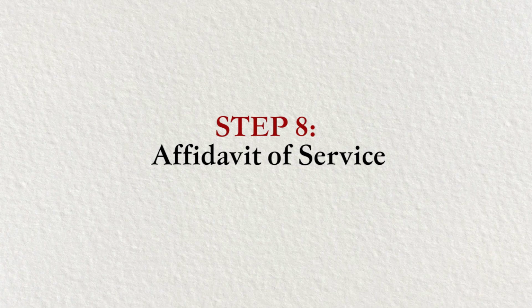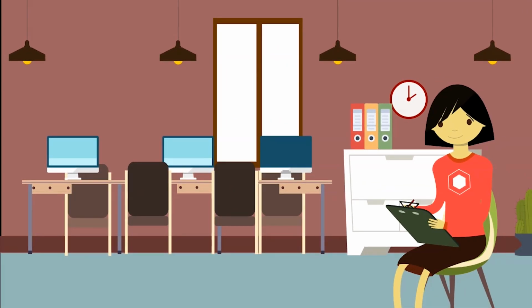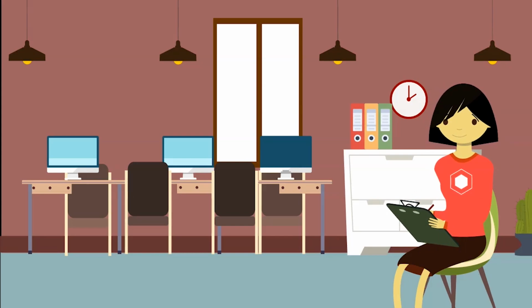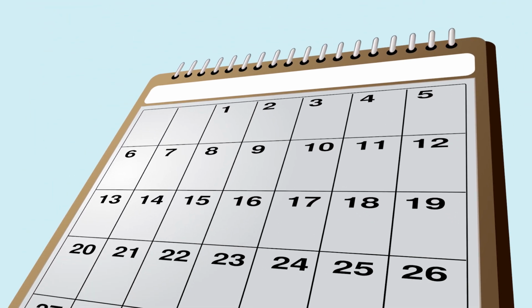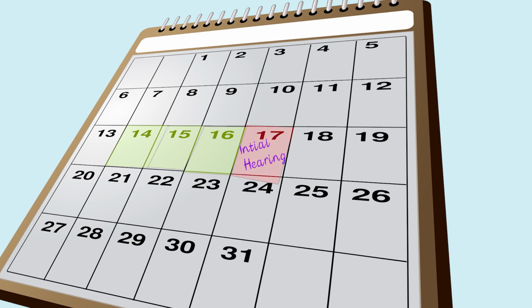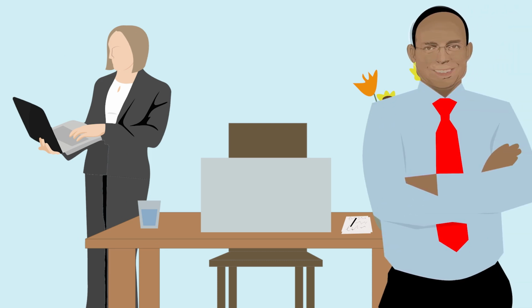Step 8. Affidavit of Service. Once the landlord has been served with the summons and complaint, the tenant must complete and file with the Civil Actions Branch Clerk's Office either an affidavit of service or acknowledgement of service at least 3 calendar days prior to the date of the initial hearing, unless the tenant has IFP status. Tenants may request an affidavit of service from the Civil Actions Branch Clerk's Office.